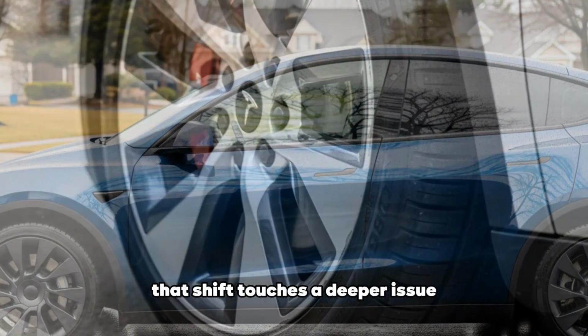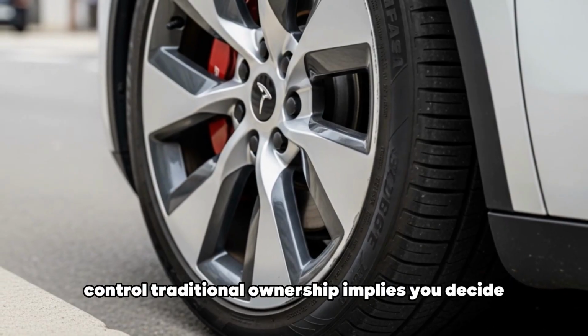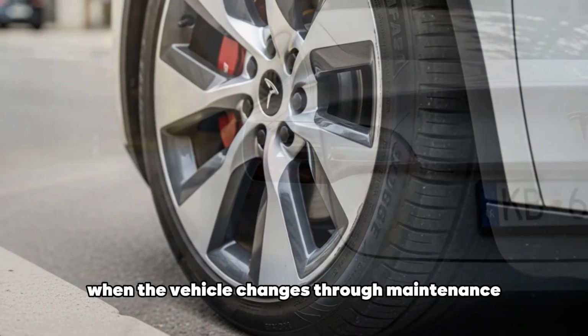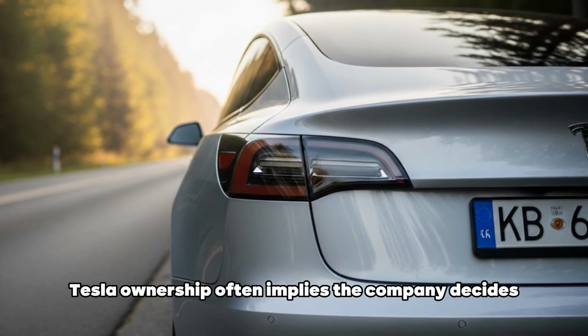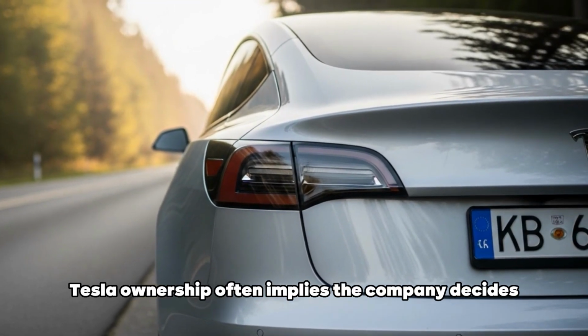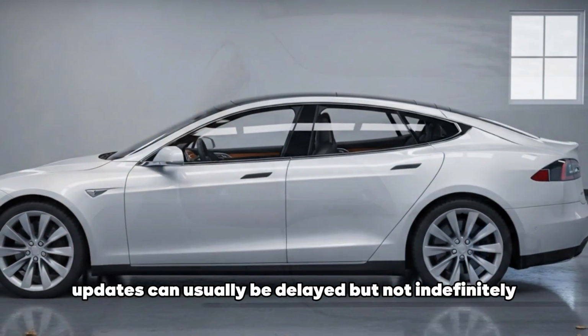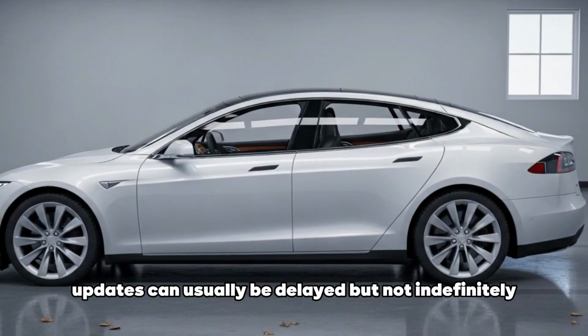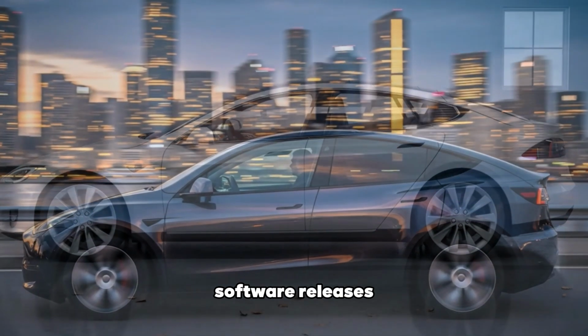That shift touches a deeper issue: control. Traditional ownership implies you decide when the vehicle changes, through maintenance, modifications, or upgrades you approve. Tesla ownership often implies the company decides when the vehicle changes, then the owner reacts. Updates can usually be delayed, but not indefinitely, and certain changes arrive as part of broader software releases.